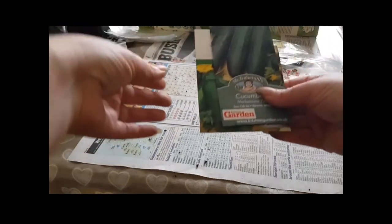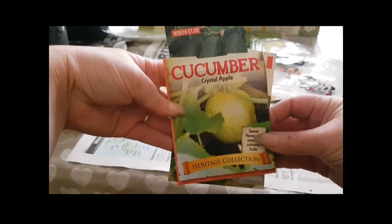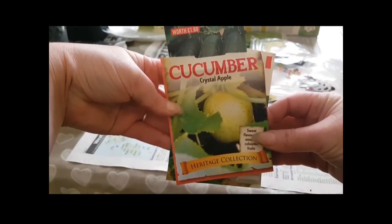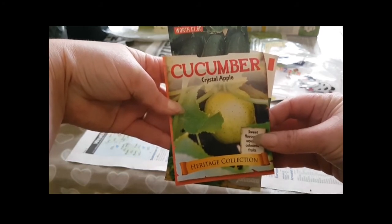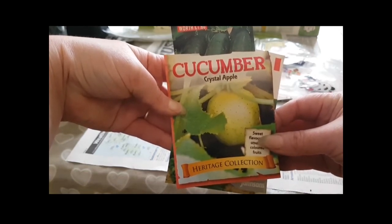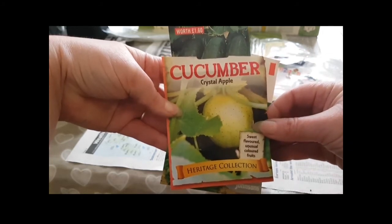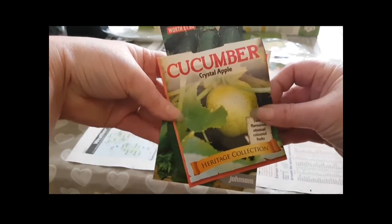Right, cucumbers. You'll recognise Crystal Apple. I grew these last year. Absolutely love these. No bitterness to them at all. Unusual round apple-shaped cucumbers. Pickle, absolutely brilliant. Taste brilliant in salads and sandwiches, and I'm definitely growing them again this year.